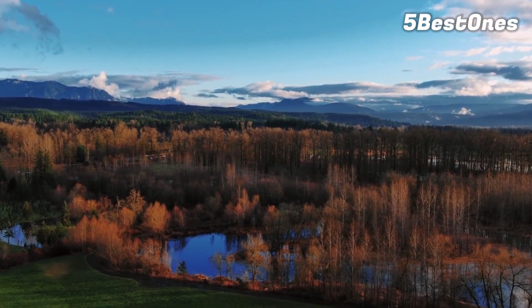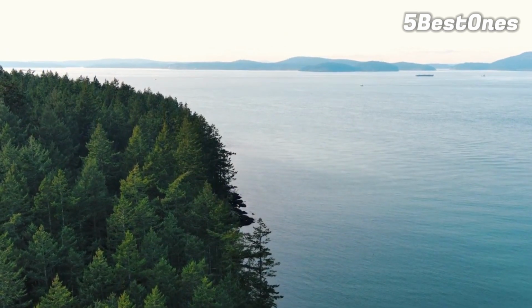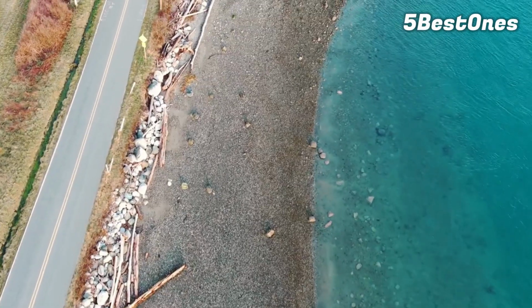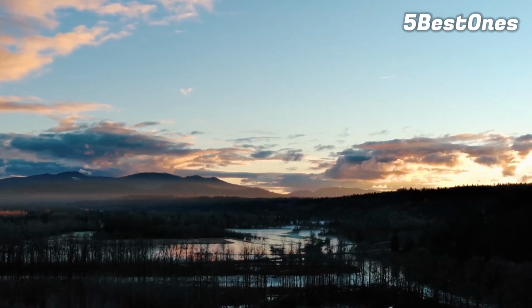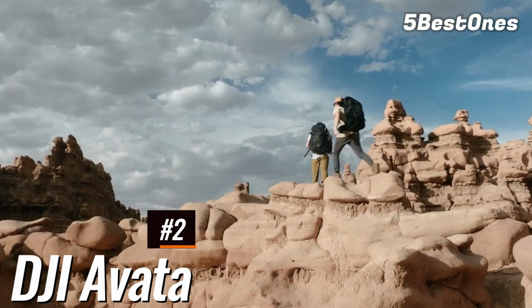The drone features 6 GB of internal storage, an ample amount for photography, but 6K video can fill up the space quickly. I recommend you get at least a 64 GB microSD card for this drone. A SanDisk Extreme Plus or any other one with a V30 video speed rating is sufficient for handling 6K recording. Number 2. DJI Avata.